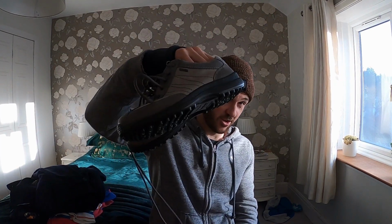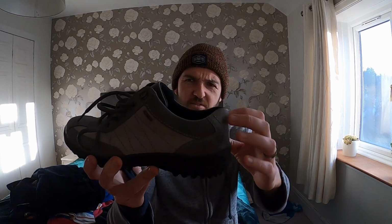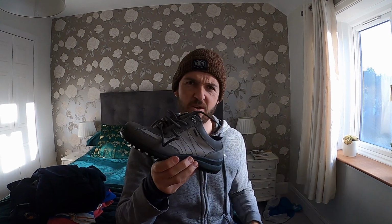So I'm thinking that's a solid £25 plus postage right there. I might stick them up at 30 and then accept 25 because they're absolutely pristine. There are a few scuffs on top, but it's just like they've been stored somewhere and bashed around in the cupboard. I'm not going to be entertaining low offers here.